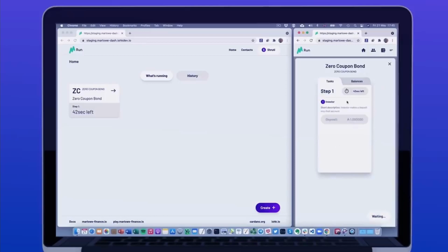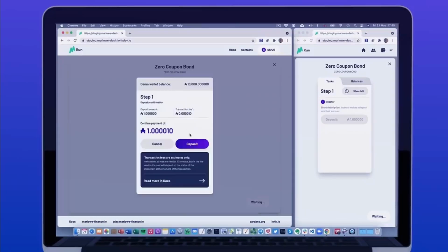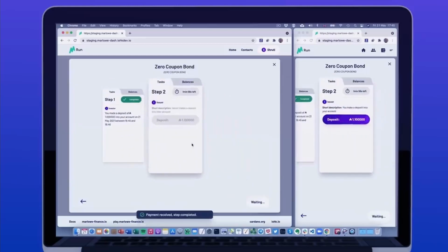We're at the first step and it's saying it's waiting for something from the investor, who is Shruti. So let's see what's happening in her view. Yes, she's asked to make a deposit, so let's click on that to make the deposit and click to confirm with a fee of 10 Lovelace and make that deposit. And then you can see her view has changed. Now she's waiting for the issuer to pay her back.